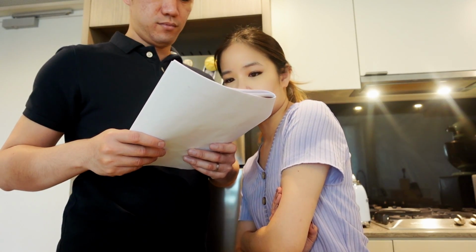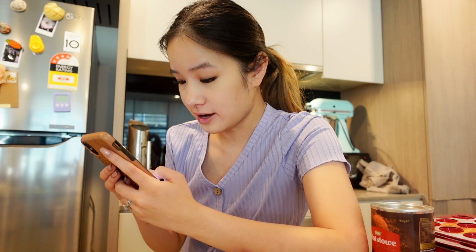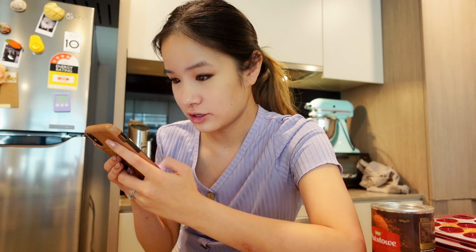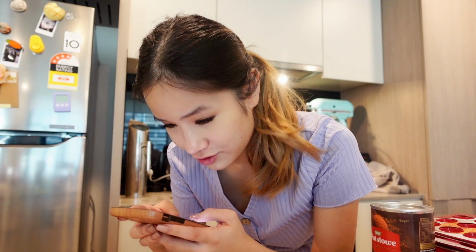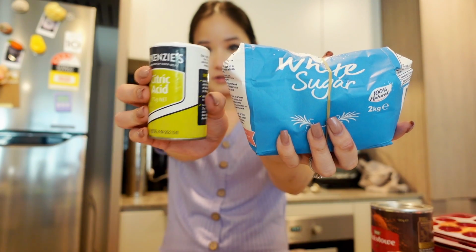Place the sugar and water into a medium saucepan over medium to low heat. Now that the tart is done, I need to Google how to make invert sugar. What was I making? Invert sugar. I feel like recently my memory's like a goldfish. I just forget what I was doing a few seconds later. It's so bad. Sugar, citric acid.